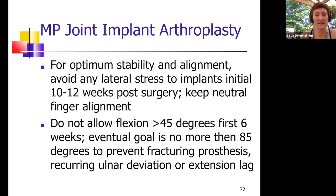If someone does have this surgery, it will take a good 3 months before they're really allowed to do more use of their hands. So it's important they know that it's a good 3 months of rehab that they will be doing. So the biggest thing is for a good 10 to 12 weeks, you really want to make sure that there's no lateral stress on the fingers to encourage them to go laterally once again.